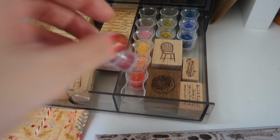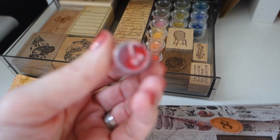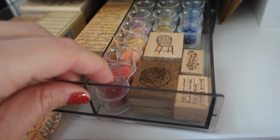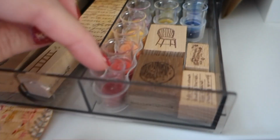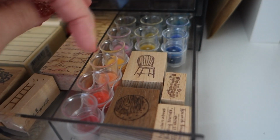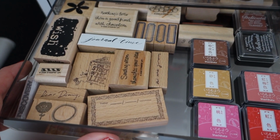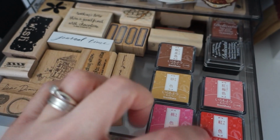And also I've got these little ink pads. Is it going to focus? There you go. They're great because you literally pop your finger in and then you can dab it on the stamp. I've got a few of them. They go right back there, and I've kind of tried to put them into colour families. So I've got stamps here, and then I've got some more stamps in here, and I've started to collect these stamps now.